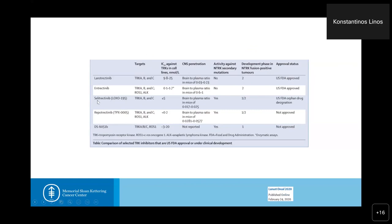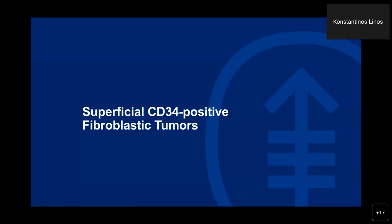We have now another, entrectinib, which is FDA approved. Selitrectinib is another drug that has FDA orphan drug designation. And then there are other drugs that have been under investigation, such as repotrectinib or other investigative drugs that are not yet approved. So the list keeps expanding. And so you kind of get a sense why this was very important for these patients, because it was not just an esoteric pathology diagnosis, but actually it was very important medication-wise because our patient had metastasis.